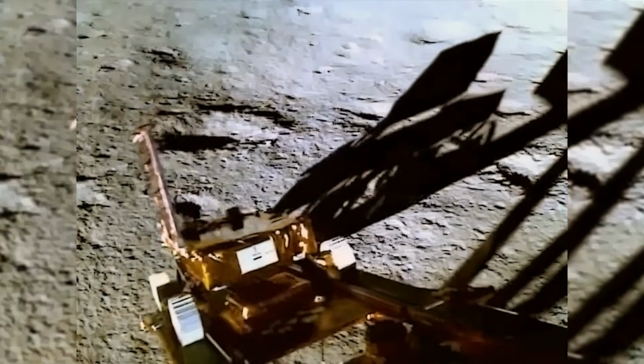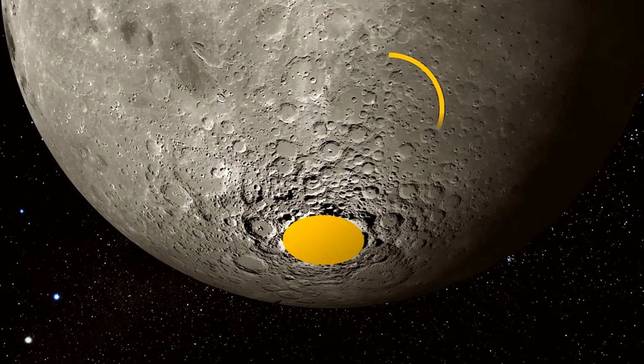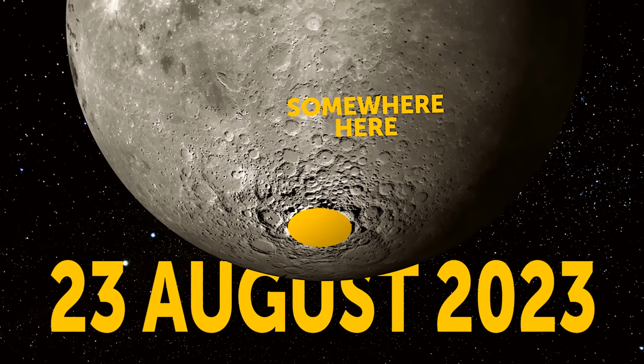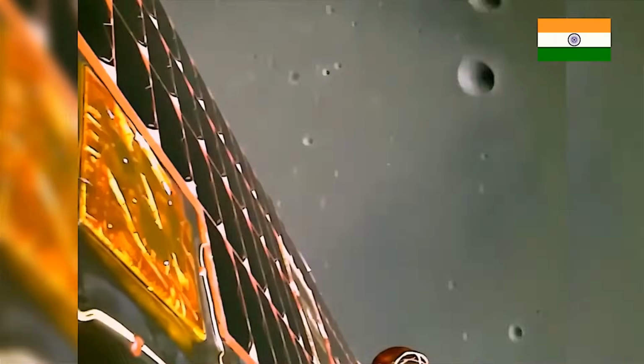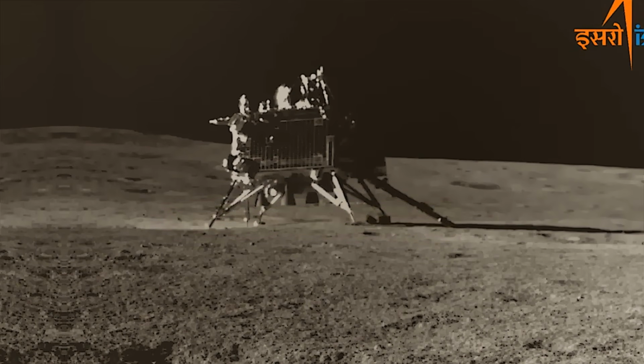The mission's rover detected this chemical element less than a week after touching down around 70 degrees from the moon's south pole on the 23rd of August, 2023. This historic landing on the lunar surface made India the fourth country to safely land a mission on the moon. It's also the first spacecraft to touch down so close to the south pole of our satellite.